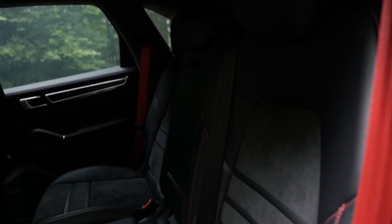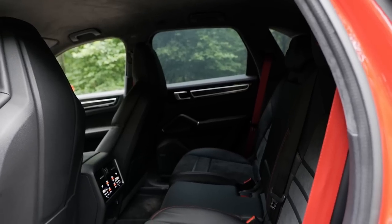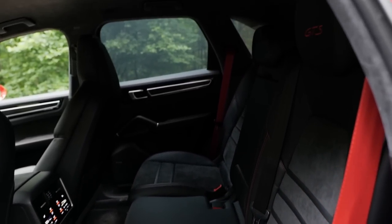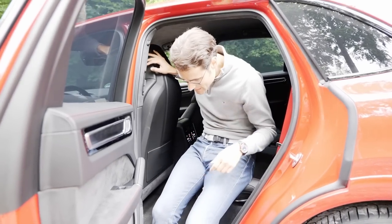That's pretty cool. Remember, the platform is the same they use also for the Volkswagen Touareg and for the Audi Q7, Audi Q8, and so on. All siblings, and also built in the same plant. So, let's see about the rear seating.